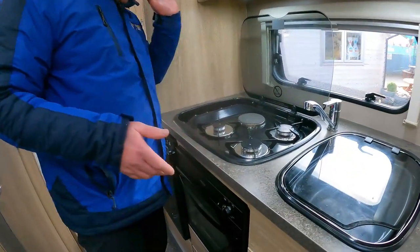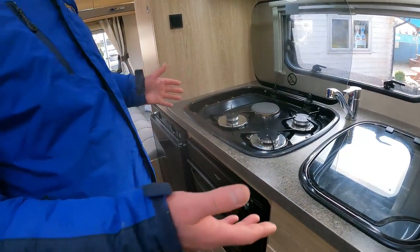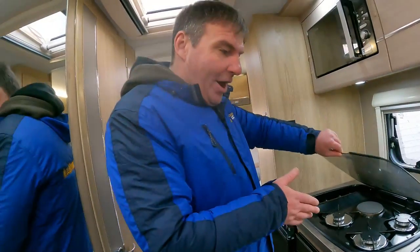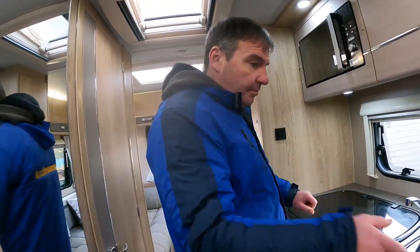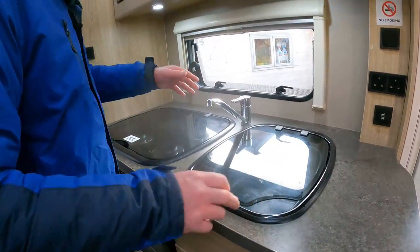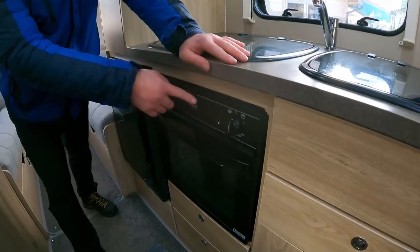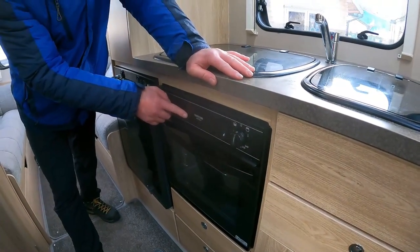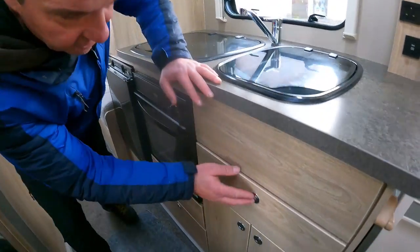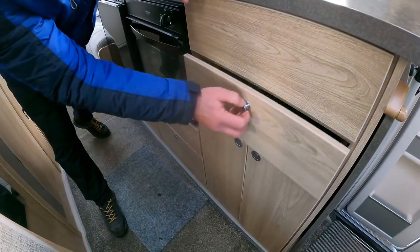Three burner hob, hot plate, plenty. It's quite good actually having a hot plate. You just expect a three burner in this, really. It's a big hob for the van. But good size. Again, we're getting the tap and we're getting a grill and an oven there, Kevin. Combined oven grill, yeah. Again, lots of storage. Let's show everybody the storage.